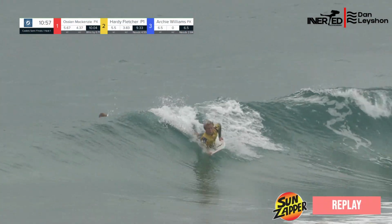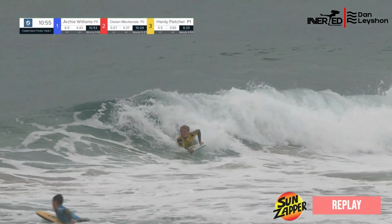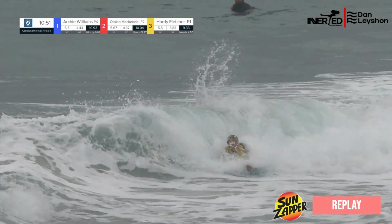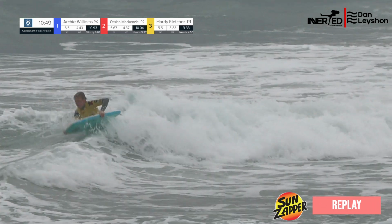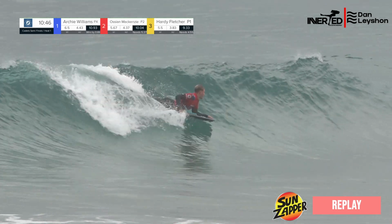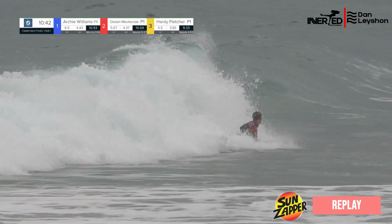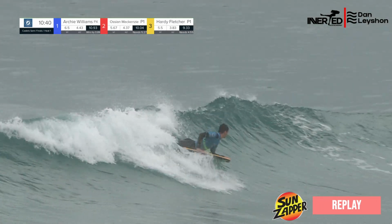And yeah, I'll just run us through this full replay. A nice little spin at the start there for Hardy. This one came through at a 3.83, and then he just waited for that smaller section, but managed to stomp a nice little roll there. Good backup score. And then here's his second replay. Ocean just finding that section, getting it there a bit late, but strong, powerful roll, landing cleanly.